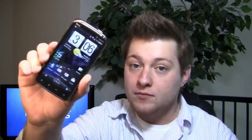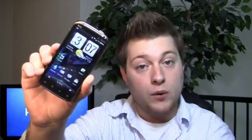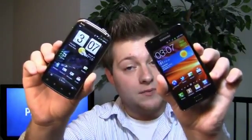I have in one hand the HTC Sensation 4G. It came out today on T-Mobile, and this is one that a lot of people have been waiting for. It has a dual-core 1.2 gigahertz processor, an 8-megapixel camera with 1080p HD video recording, a front-facing camera, Gingerbread with HTC Sense 3.0, and more. And then you have another huge industry heavyweight, the Samsung Galaxy S2.